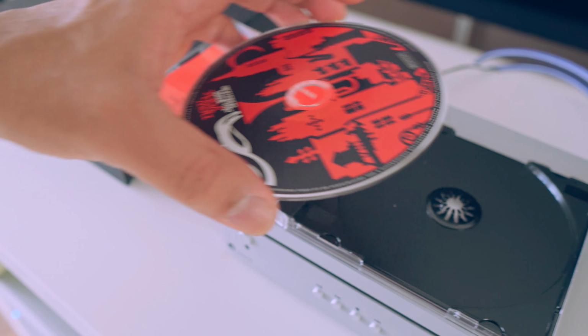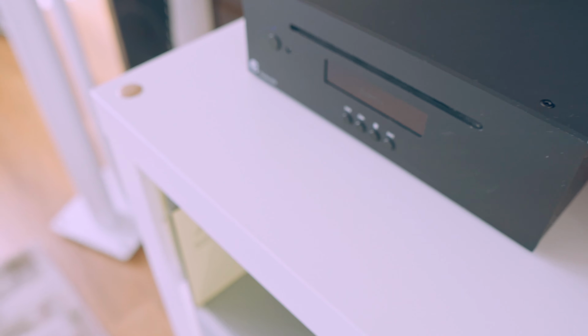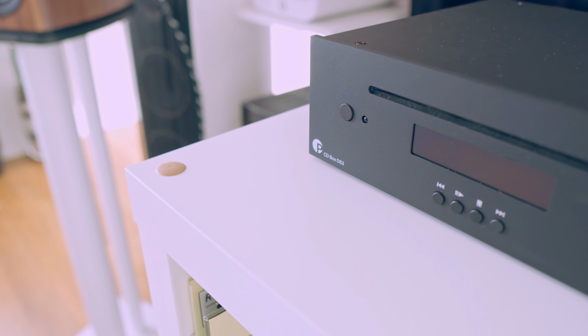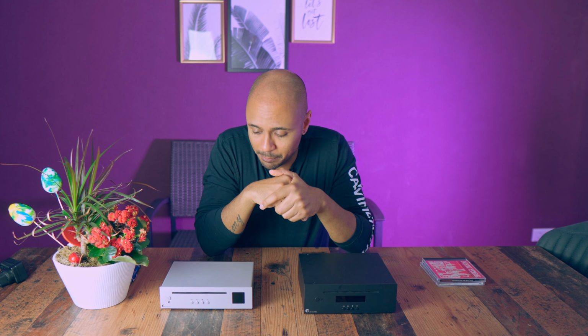I found that on the DS3, the separation between instruments and the imaging was slightly better. But where the DS3 is making the difference is in the soundstage. That is much wider. Okay, not so much, but it's wider. You really feel it if you have a resolving hi-fi system.